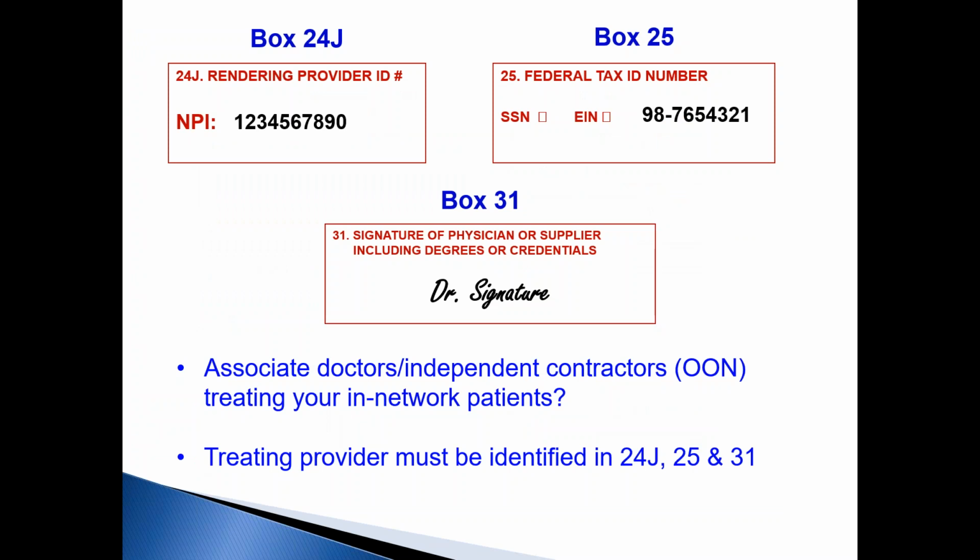24J, whoever's touching the patient, that person's NPI number needs to be in 24J, the NPI number right there. Box 25, the tax ID number, that stays the same regardless of who's touching the patient. And whoever's touching the patient, that person's name should be in 31.